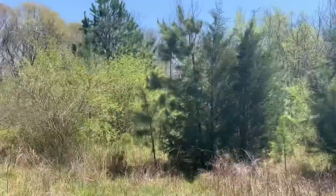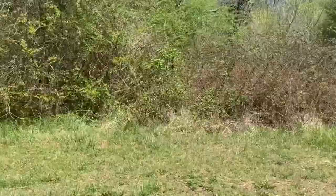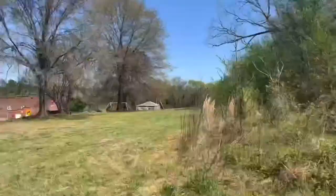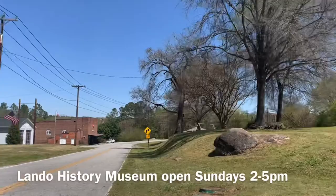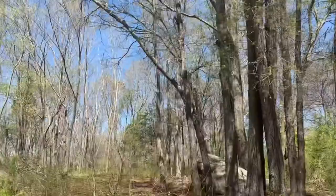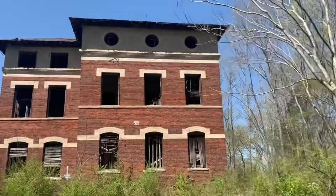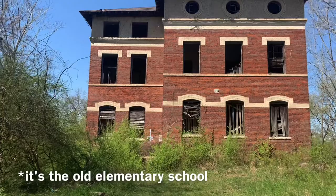Actual streets and driveways. Now the woods have taken back over. Like a train depot to me, or a bank. I bet it's an old power station or something. So interesting.